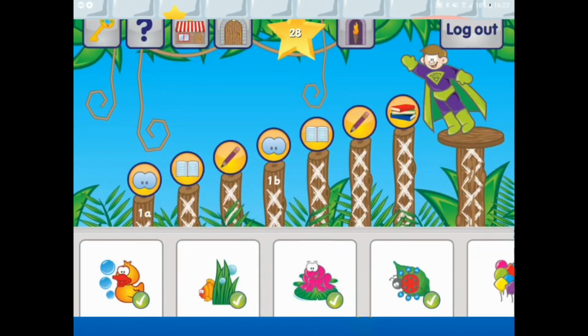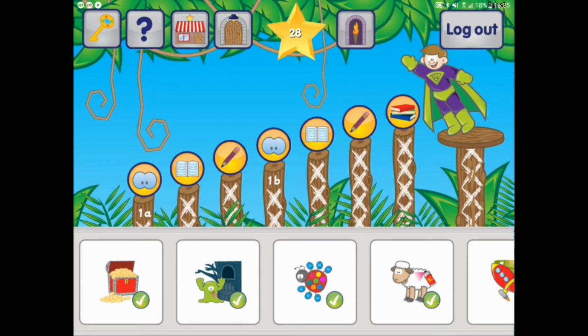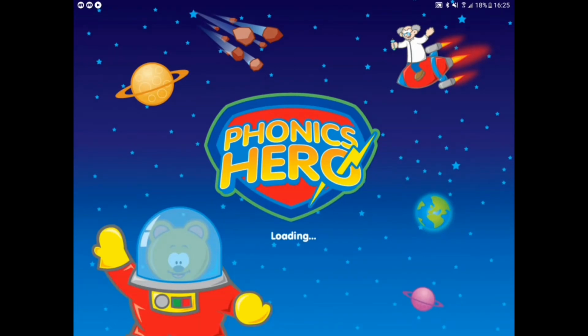So the next type of game that we're going to be looking at focuses on the skill of reading using the sounds. That's the little icon with the book. I've just clicked on that, and then I'm going to pick one of the games along the bottom. So this type of game looks at reading using the sounds that we've just learned about.